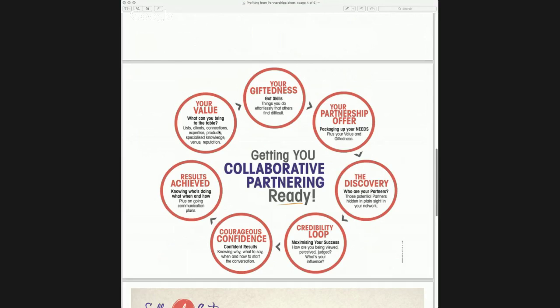The next one is having courageous confidence, because you know what the results will be. You can plan in advance. And then, of course, the last one is achieving the results that you set out to achieve. So let me now go through each of these steps one by one and give you the information as to what makes these so significant and how you can actually prepare for them for yourself.